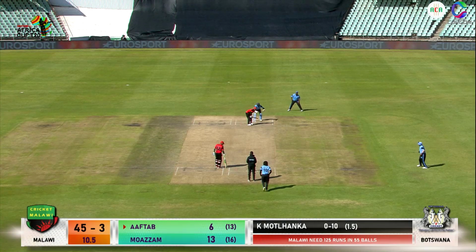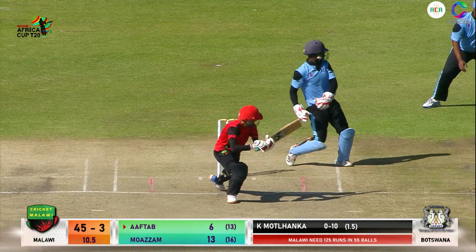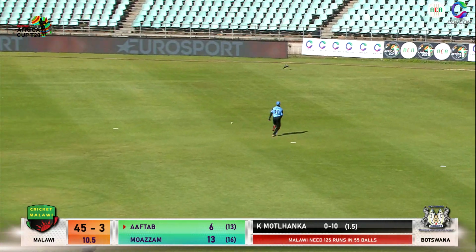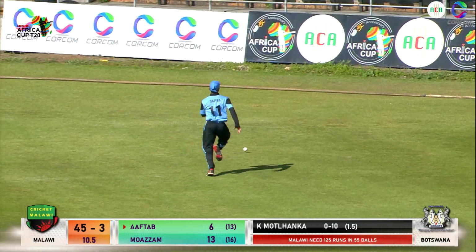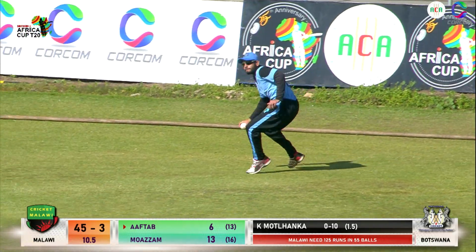The captain, Karabo, really goes very quickly through his overs. Flighted very wide. That's really well played. Had he played it in front of the crease, he would have probably got 1, maximum 2. They can turn for the 3rd.